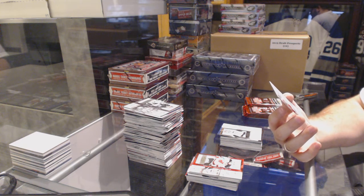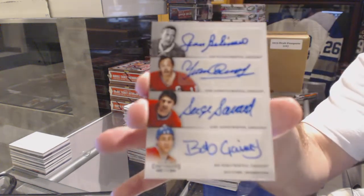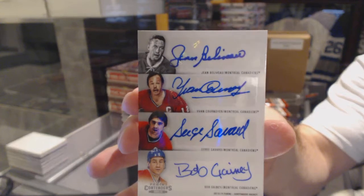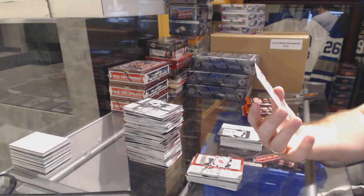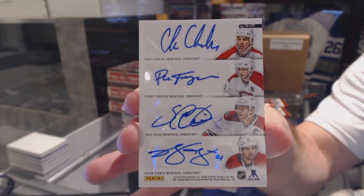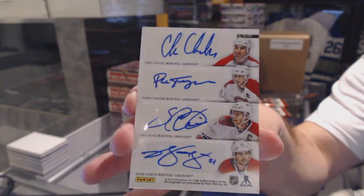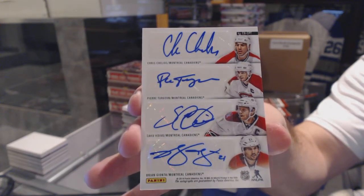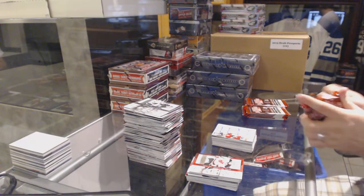for the Montreal Canadiens: Bob Gainey, Serge Savard, Yvon Cournoyer, Jean Beliveau, and Chelios, Turgeon, Koivu, Gionta. Eight-way auto for the Habs. Bam. By the way, that is two. I said I was going to do three.